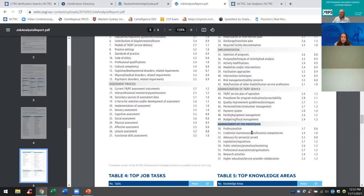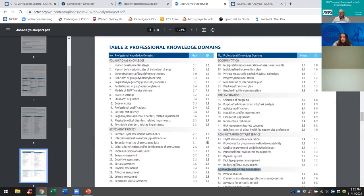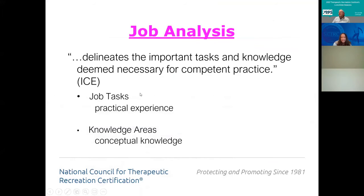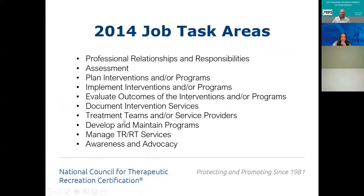So for all of you that are considering different options when it comes to taking continuing education, please refer right back to these professional and knowledge domains to help you with understanding if that education will meet the requirements for recertification. So a little sidestep away from the actual initial idea of certification, but I wanted to make sure that we talked about the ideas of knowledge areas and how that's going to relate to your recertification.